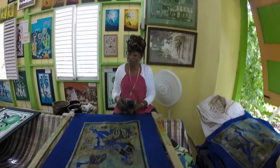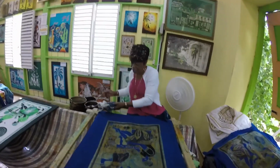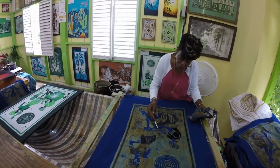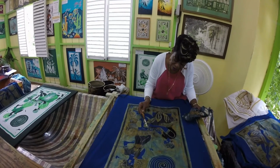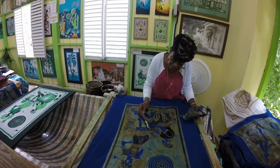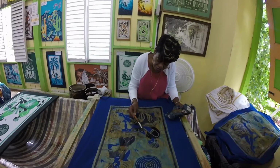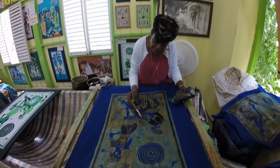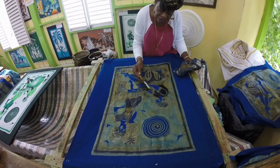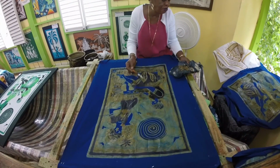It's an art. It is called batik. Batik is the process of waxing and dyeing. The wax is used to protect colors from each other, and so we start with a white piece of fabric. We have an artist who draws our design, and traces the artist's drawing onto the cloth with a pencil. We then apply a mixture of hot beeswax and paraffin wax onto the areas we want to stay white.